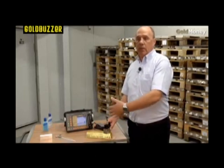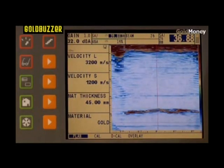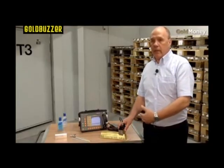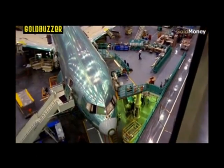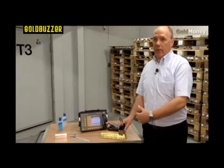benefits that we have now is that we have an image that's much easier to identify than previously with industrial ultrasonic images. The application on gold and in the airline industry is identical from a technical point of view. There's a requirement for the highest levels of security and integrity, and we're applying those to gold inspection.